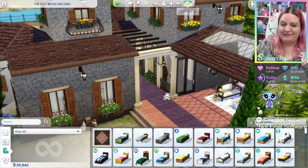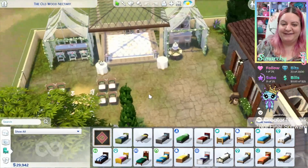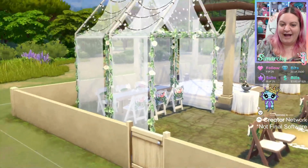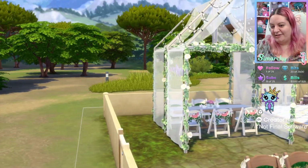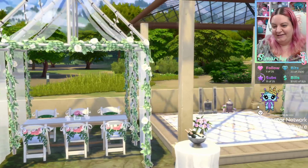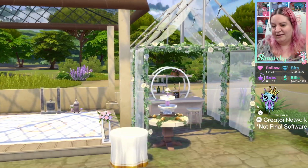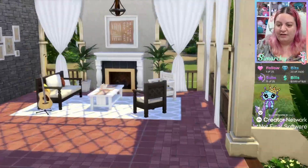This is a beautiful little house. The old wood nectary. Ooh, definitely wedding venue. Oh my gosh, this is exciting. I would totally get married here. Wow. Oh my gosh, this is like straight out of a fairy tale. Look at the dance floor. These gazebos are stunning. Oh, look at the bar. Oh my god, that looks so good. Wow, this is so nice.